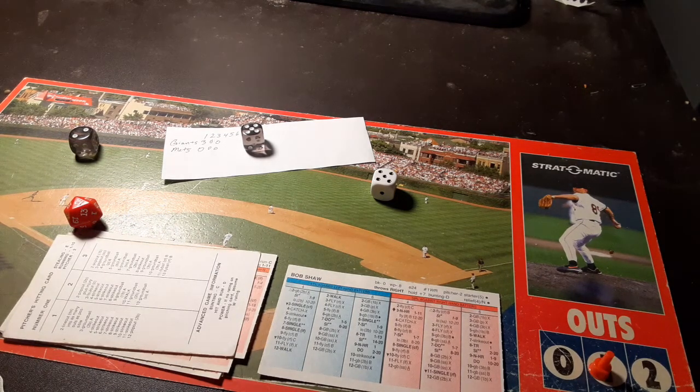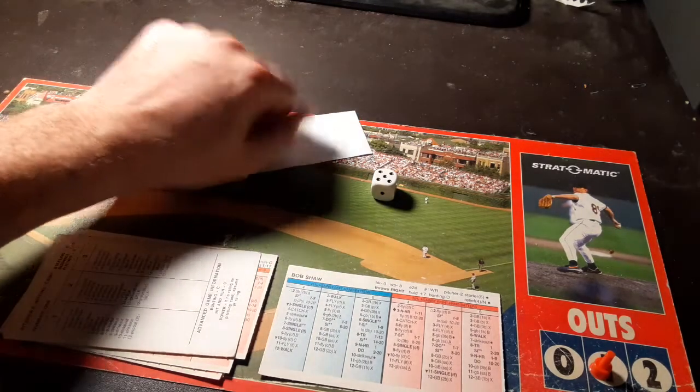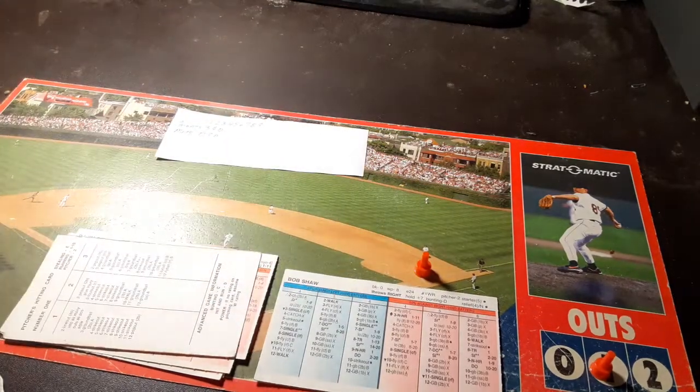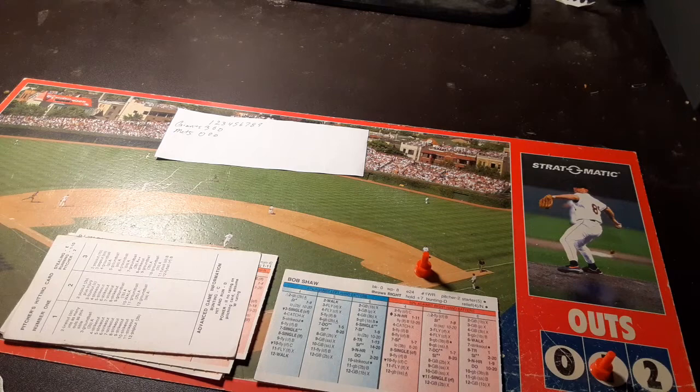And up 3-0. We may let McCormick swing away here. Let's see, he's a left-handed batter. And we're going to let McCormick swing away. Up 3-0. We'll let him swing away.